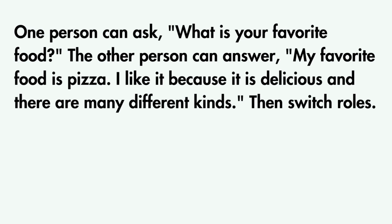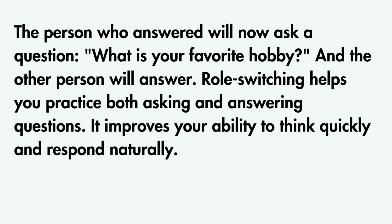One person can ask, "What is your favorite food?" The other person can answer, "My favorite food is pizza. I like it because it is delicious and there are many different kinds." Then switch roles. The person who answered will now ask a question, "What is your favorite hobby?" And the other person will answer.